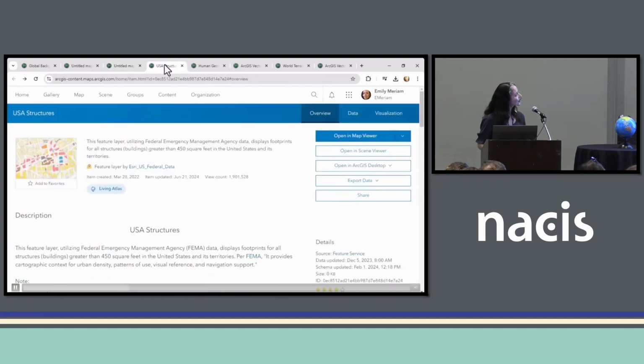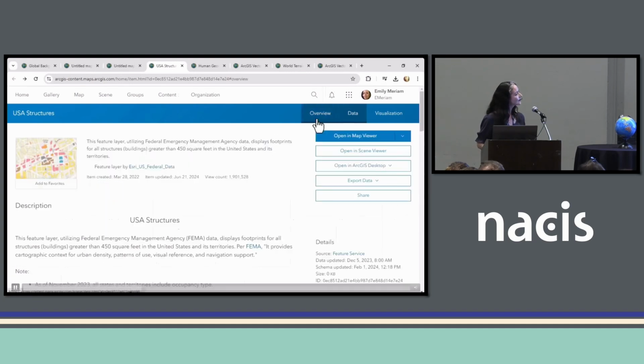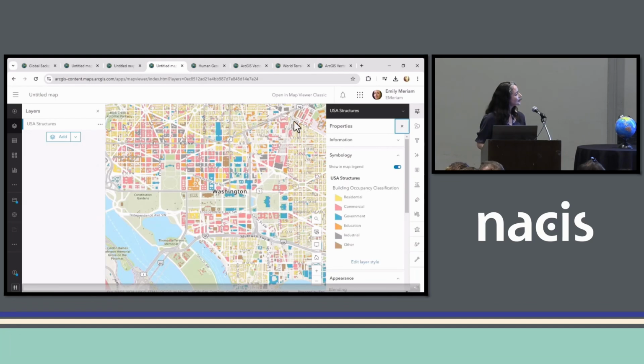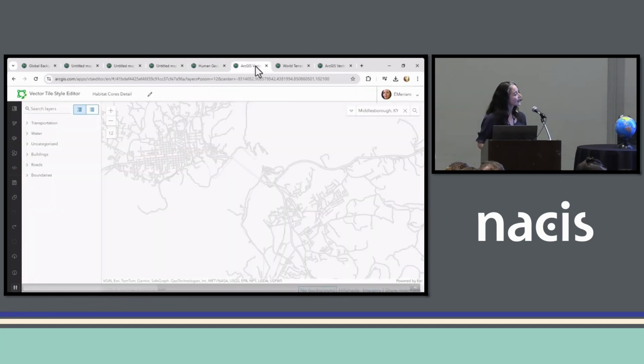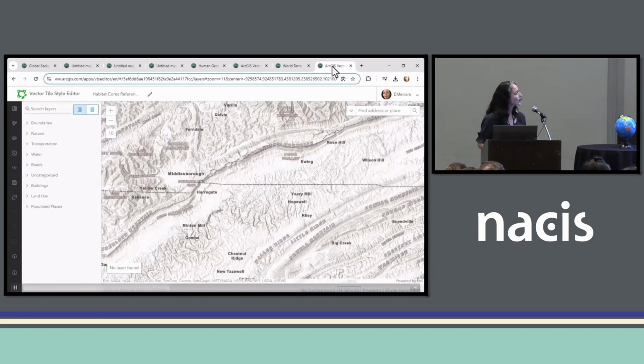Next, let's look at the structures layer. This is from FEMA. This is 131 million building footprints in the United States. So we'll just check this one out. Like that. Then we're going to use the human geography detail layer that I've just customized a little bit, and then the world terrain reference layer that I applied a new font and tinted brown to give our map a bit of a historic look.